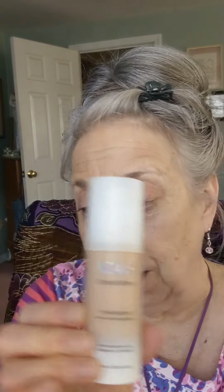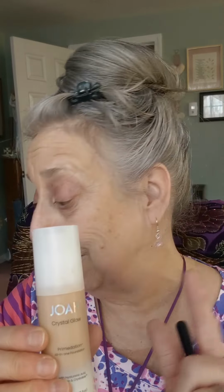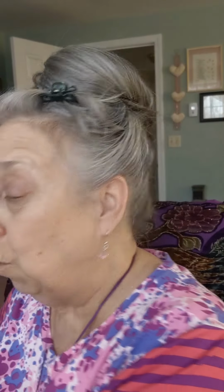The next one that I want to talk to you about is the Joah Primedation. Now, I love this foundation, but if you have oily skin, I know one of the content creators that I follow tried it and she has oily skin, it is not for oily skin. So let's put on the Joah next to the Wet n Wild.